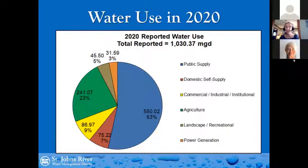The green area is agriculture, our other big category of use. And I will say ag can expand in a very dry year. Over the past few years, it's been quite wet, so agriculture is using less water. Those other categories, domestic self-supply is basically people who have their own well water, and that's only about 7% of our water users. So for today, much of what I'm going to talk about is water conservation as it relates to utility or public water supply.